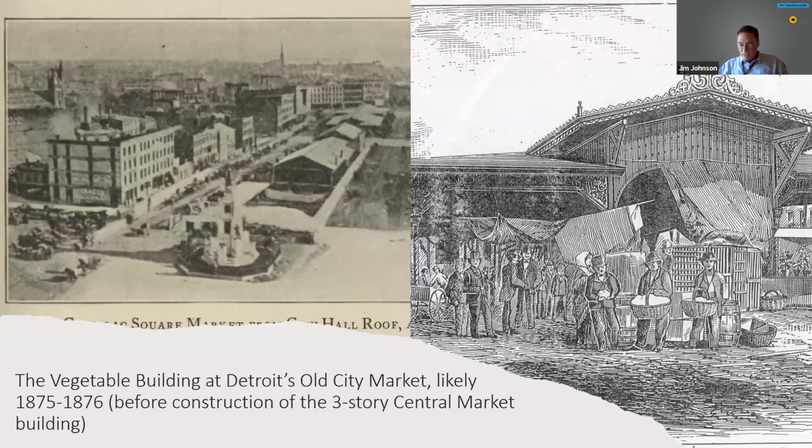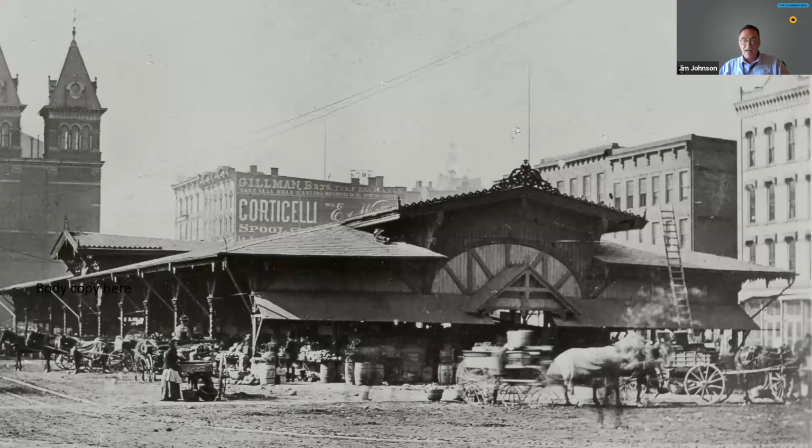But then things began to change, and with the emergence of the Eastern Market, City Council decided to close the market in 1892. And in 1893, the Parks and Boulevards Commission, which operated Belle Isle, received approval to move the building to Belle Isle and use it for a horse and vehicle shelter. And the building was set up there in 1894.